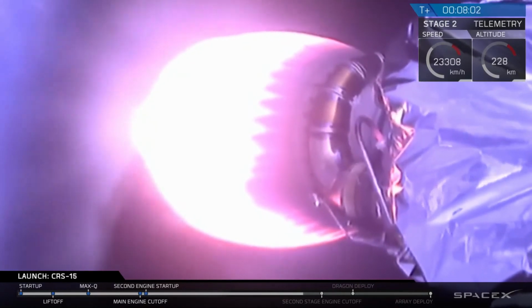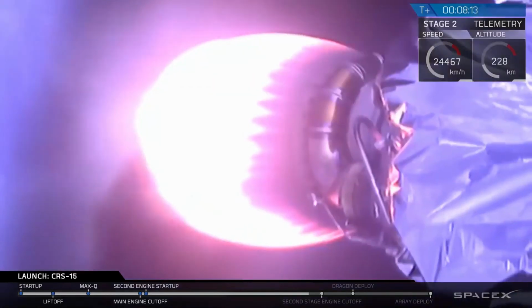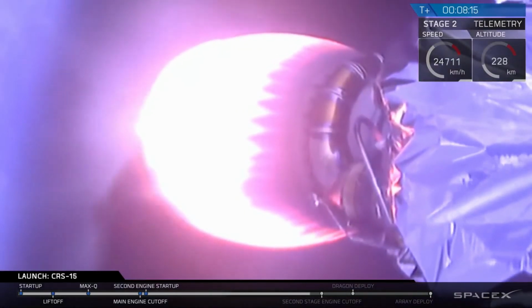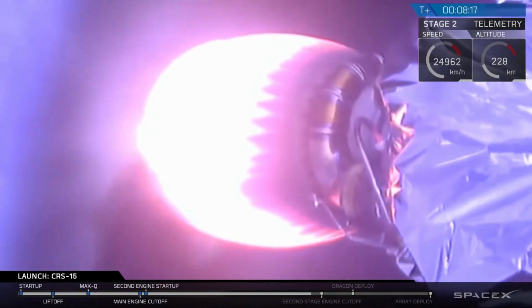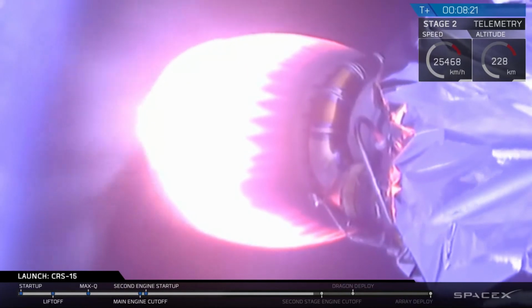We're at T plus 8 minutes. Stage 2 is in terminal guidance. The second stage is starting to throttle the MVAC-D engine in order to prepare for shutdown. That shutdown event coming up only a few seconds from now.